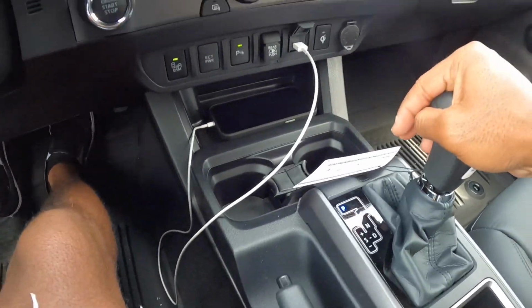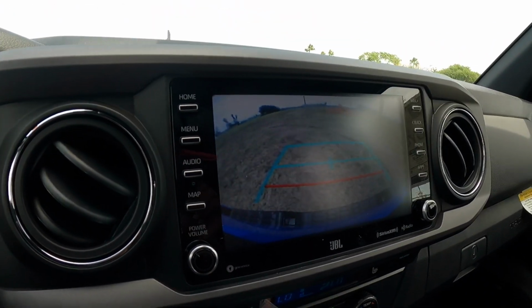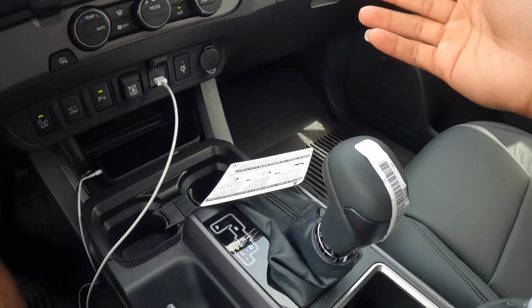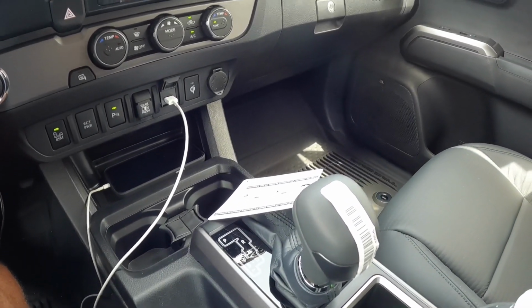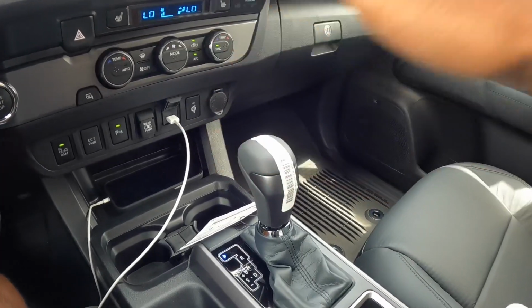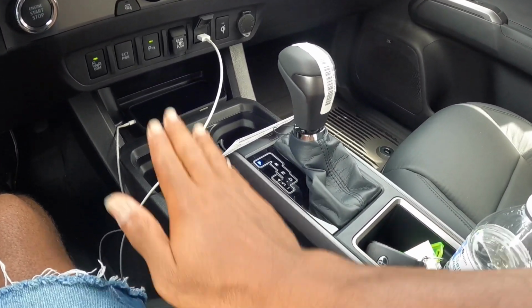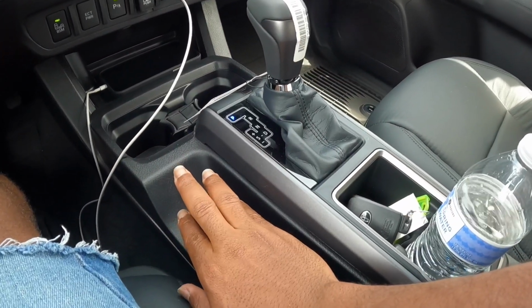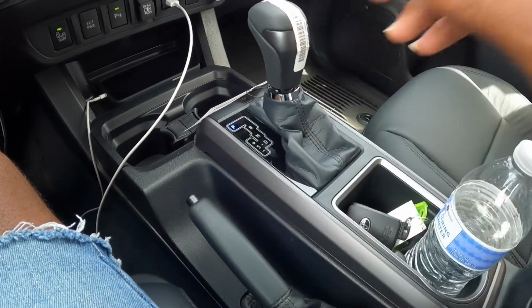Putting the Tacoma into reverse here, it does reveal a backup camera, no trajectory, but it does have distance markers. Kicking it down here to drive over to the left, there's a sport mode in the transmission. This does have a 6-speed automatic transmission. Putting it back into park, there's a traditional handbrake. There's no electronic parking brake in this vehicle. So if you guys like old traditional handbrakes, Toyota still offers that here on the Tacoma TRD Sport model.